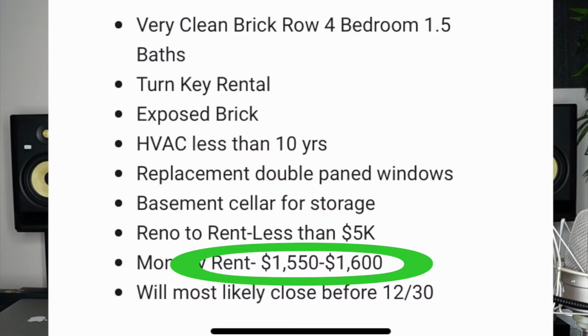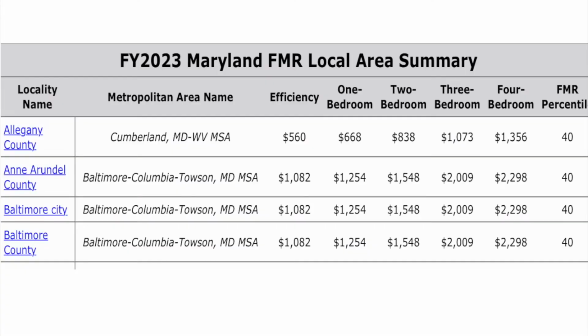And according to my wholesaler, I can get anywhere from $1,500 to $1,600 a month for rent, but that's just considering the private rental market. According to HUD's 2023 fair market rent postings for Section 8, a 4-bedroom in Baltimore City is listed at $2,298 a month, which is pretty good. I've been telling y'all that these rent prices have been shooting up lately.